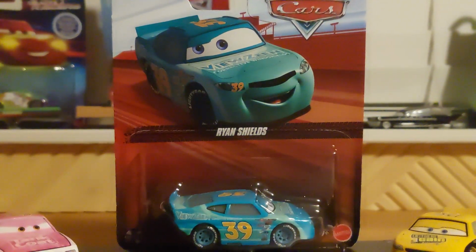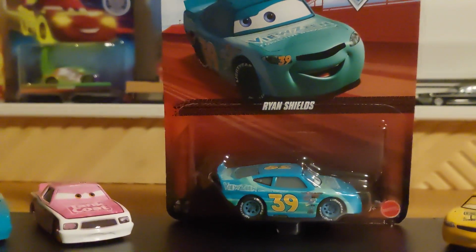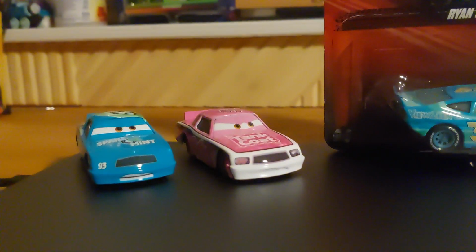Today I'm going to be reviewing Ryan Shields, one of the last new Thailand variants ever made. And actually my last Cars 1 racer from Thailand, since I got Ernie and Eugene earlier this year.